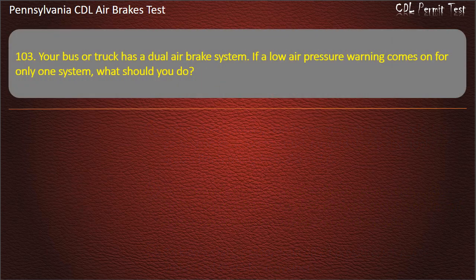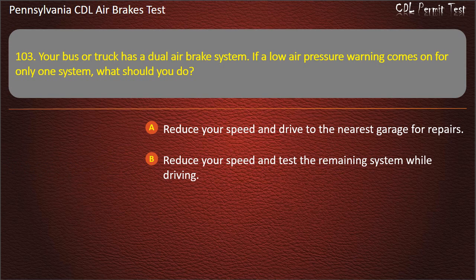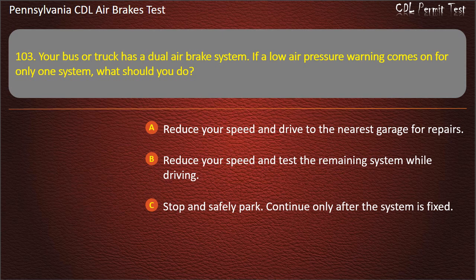Question 103. Your bus or truck has a dual air brake system. If a low air pressure warning comes on for only one system, what should you do? Reduce your speed and drive to the nearest garage for repairs. Reduce your speed and test the remaining system while driving. Stop and safely park. Continue only after the system is fixed. Answer. Stop and safely park. Continue only after the system is fixed.